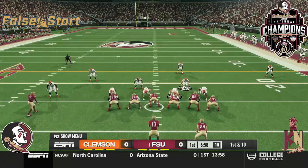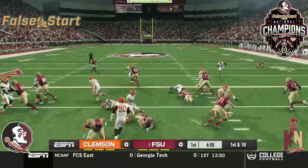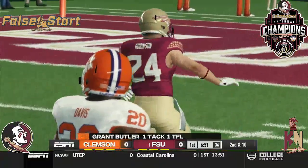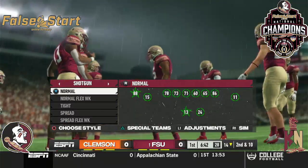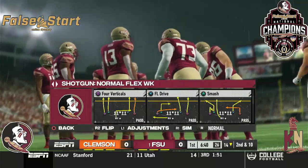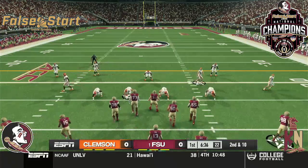Black 5, black 5, green 15. Inside run, and he's hit hard. And the halfback's got nowhere to go. They line up at the 14. Second down.